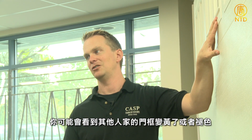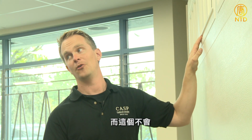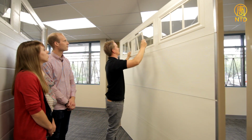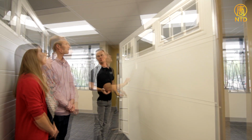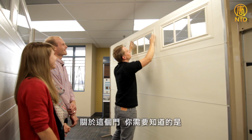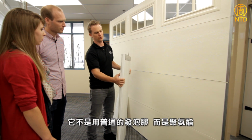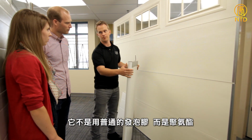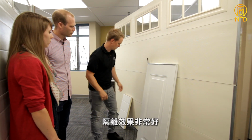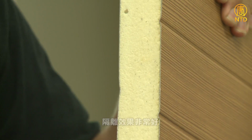Driving around in the city, you've seen a lot of windows. Their inserts turn yellow and they fade and they're breaking. These won't. 这些框架非常方便，可以任意拆除。如果坏了，可以随时更换。So one thing you should know also about the Steelcraft door is that they don't use regular styrofoam. It's actually polyurethane injection in them, and that creates a very good insulation value.